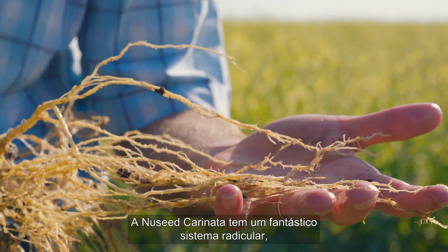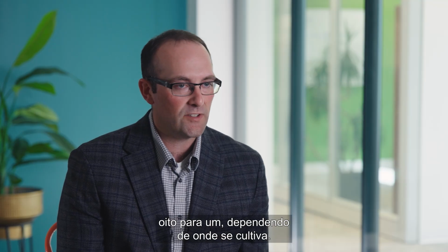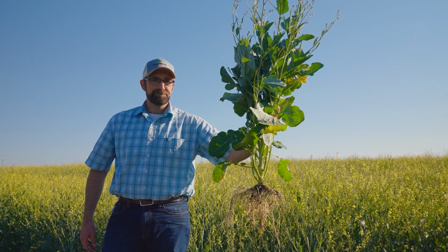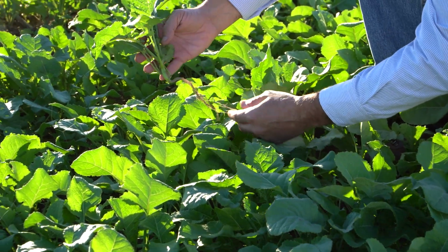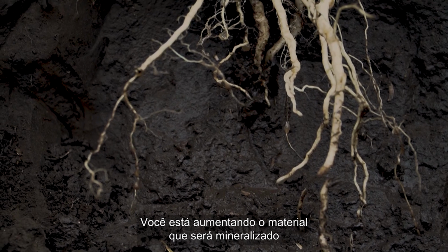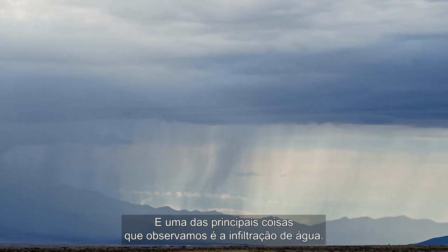Carinata has a fantastic root system, so it has a root to shoot ratio somewhere in that 7-to-1 range, 8-to-1 range, depending on where you're growing it. We're putting a lot of biomass, a lot of organic matter back underneath that ground to be broken down. You're sequestering carbon, you're increasing organic matter, you're increasing material there to be mineralized and be made available to future crops. And one of the big things that we see is infiltration of water.